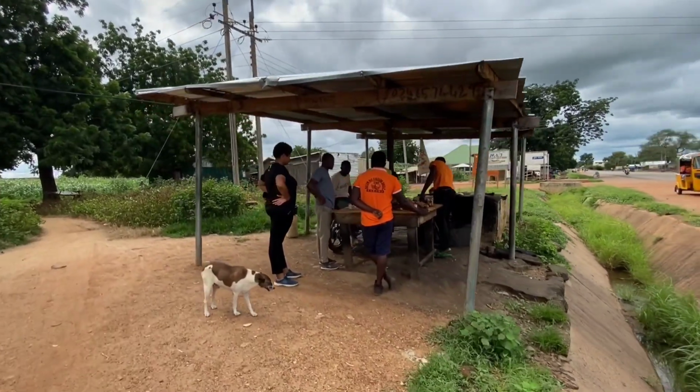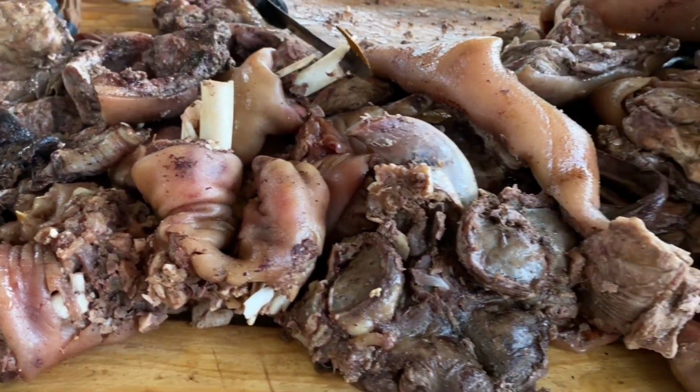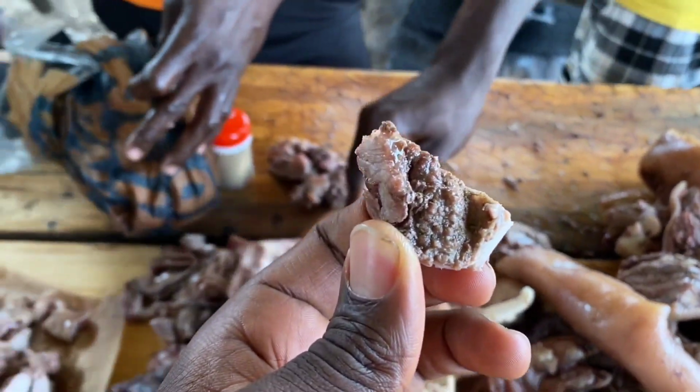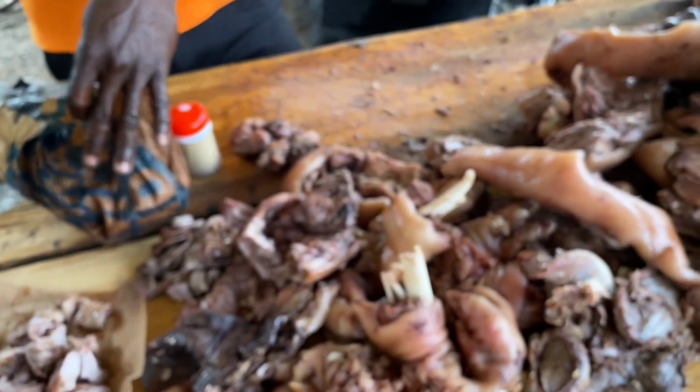Now we found a pork seller. Yes, it was time to buy some meat. What meat is this? Pork. Wow, pork. Why doesn't it look reddish? But it's cooked well. Hello. This is really, really soft.